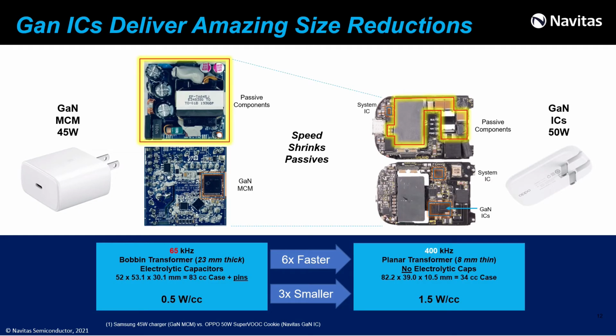GaN power ICs can deliver amazing size reductions. Pictured on this slide are 2 adapters. The one on the left, a fairly typical 45 watt GaN adapter from Samsung. On the right, a very advanced GaN power IC powered adapter from Oppo. If you look at the system on the left, you have about 0.5 watts per cubic centimeter. The system on the right, 3 times as much, 1.5 watts per cubic centimeter.